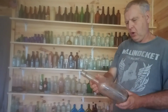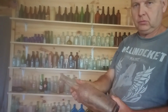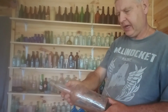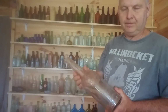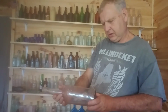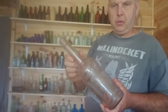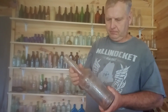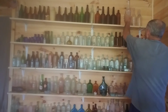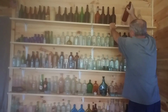This bottle says G.O. Blake's Rye and Burr Whiskey, B-O-U-R, short for bourbon. Whiskey, W-H-I-S-K-Y, without an E. So it has a spelling error on it. Adams, Taylor and Company, proprietors. At that softball field down in Barnettville. Yep. So far, so good.